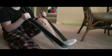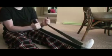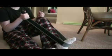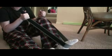And hold, 1, 2, 3, 4, 5, and then let go. I'm going to put my pants down so people are not scared of my scars or anything like that. So, 1 through 10, and then relax. Oh, that might be even better. So you pull for about 10, and hold, 1 through 10, and then relax.